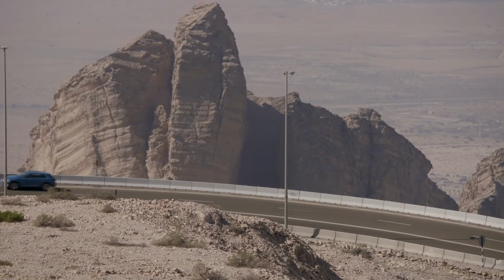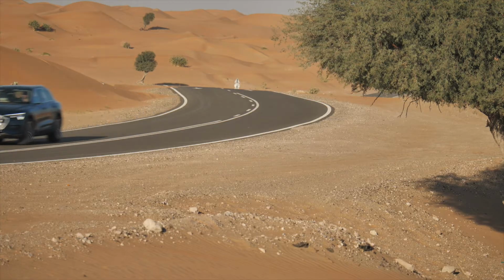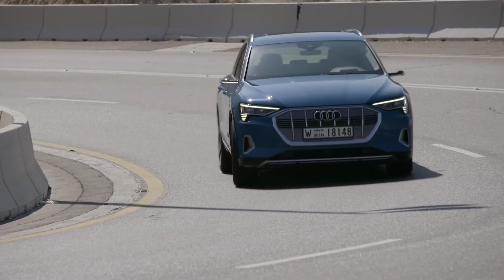We're talking about up to 300 kilowatts of power. We're talking about more than 660 newton meters of maximum torque. And of course, we're talking about all-wheel drive. And so the car really works perfectly. It sits very solidly on the road. And when you want to go out of a curve and you accelerate, the car really uses everything. And then the all-wheel drive, of course, really benefits the drive.